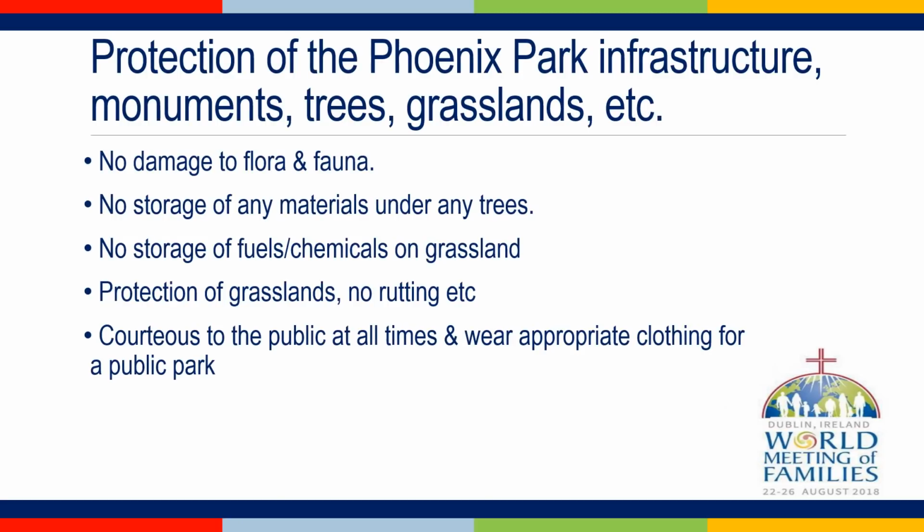The Phoenix Park is an important amenity, and we must ensure that we do no lasting damage while working here. Please be aware of the plants and wildlife in your work areas and consider how your actions impact them. Do not store any materials under trees so that we do not put them at risk. It is not permitted to add fuel to machines on the grasslands without a proper risk assessment and plan of mitigation against spills. Similarly, it's not permitted to store fuels anywhere other than on the tar macadam areas. Please be very careful when driving on the grass not to cause rutting and damage to the grass areas. And be aware of the public. Be polite and courteous at all times.